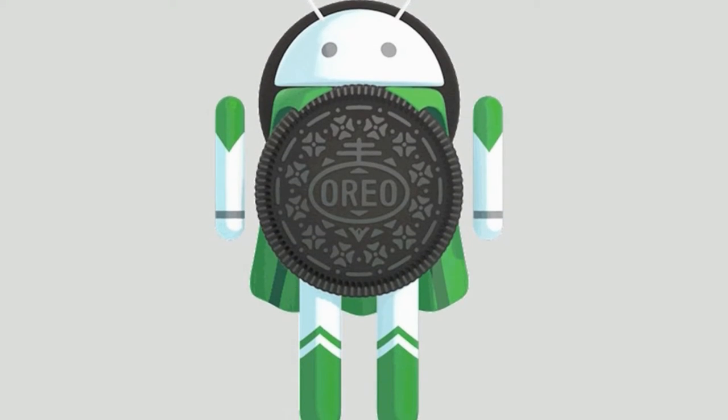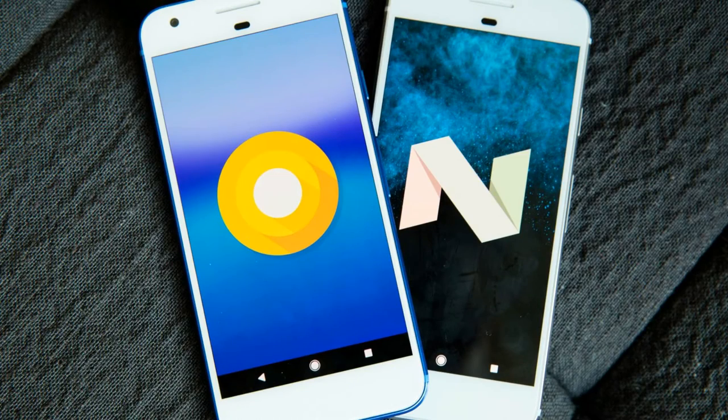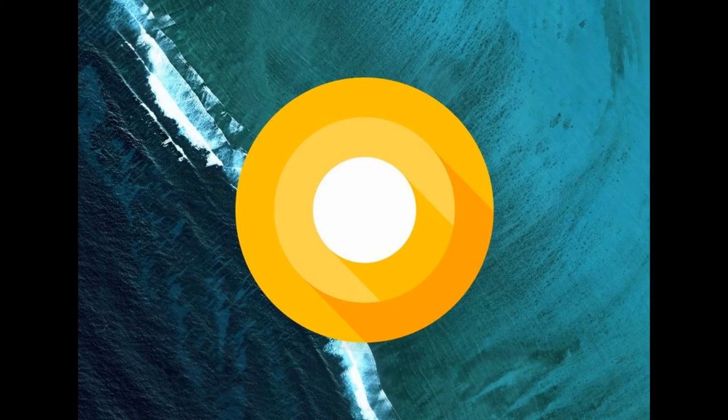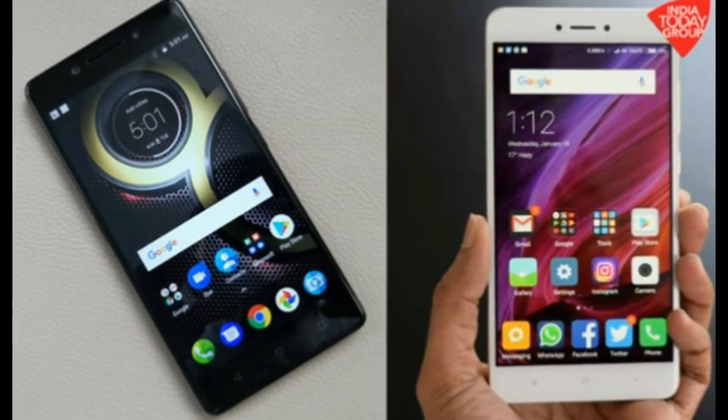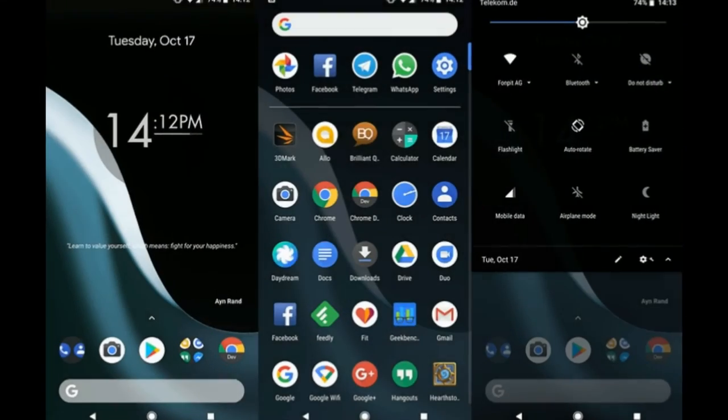The Oreo update will bring stable version 8.1 to the phone and also whole new features like notification dots, picture-in-picture mode, autofill. Lenovo has planned to bring the stable version of Oreo and finalized the duration within which the Oreo update will arrive on the K8 series phones.